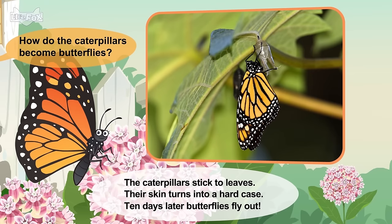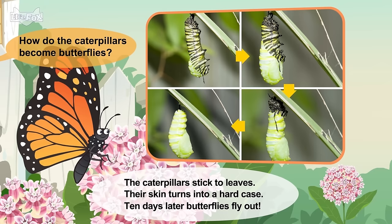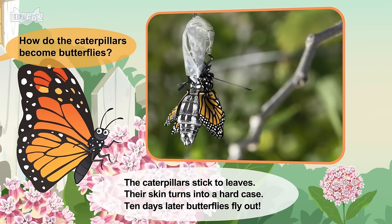How do the caterpillars become butterflies? The caterpillars stick to leaves. Their skin turns into a hard case. 10 days later, butterflies fly out.